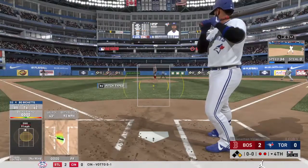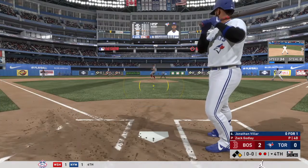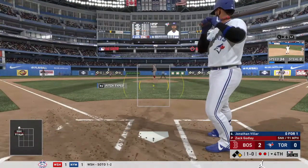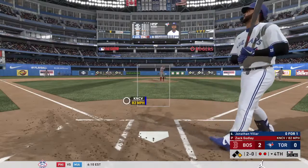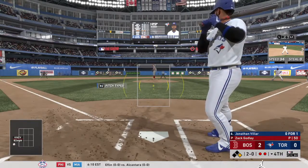At the plate, Jonathan Villar looking to put the ball in play here. He went down on strikes in his first at-bat. Yeah, he's got to put that one behind him, especially with runners in scoring position. Those punch-outs will stick with you a little longer. The 1-0. Oh, that's off the plate. 2 out with the man at first.